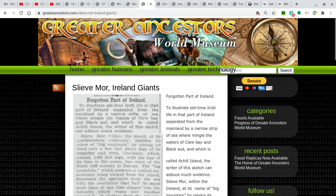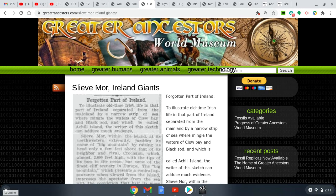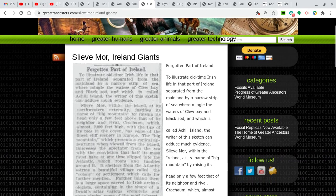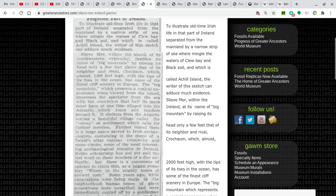Slievemore, within Ireland at its northwestern extremity, justifies its name of "Big Mountain" by raising its head only a few feet above that of its neighbor and rival Croaghaun, almost 2,000 feet high, with the tips of its toes in the ocean, which has some of the finest cliff scenery in Europe. The "Big Mountain," which presents a conical appearance when viewed from the island, impresses the spectator from the sea with the conviction that half its mass must at one time have slipped into the Atlantic, which roars and tumbles around it. It shelters from the Atlantic storms a beautiful village called "the Colony," or settlement, which calls for further mention.